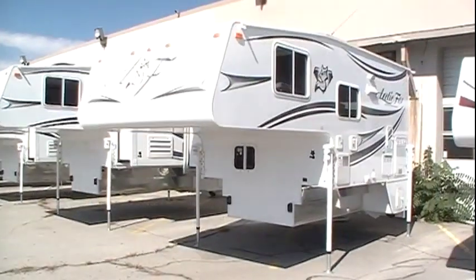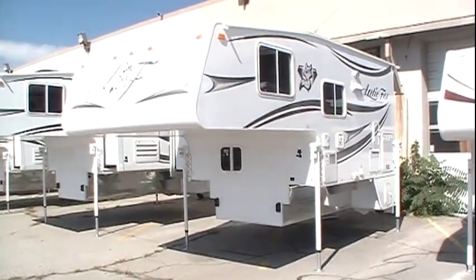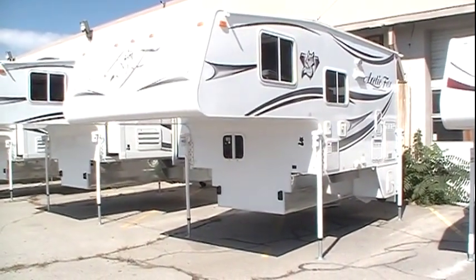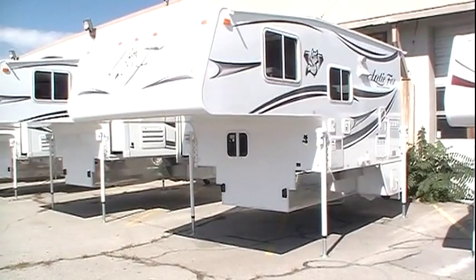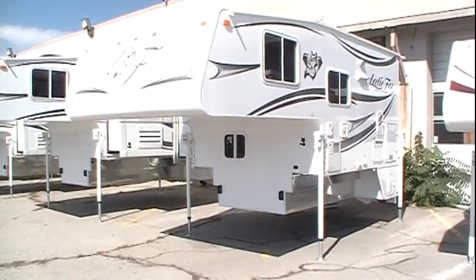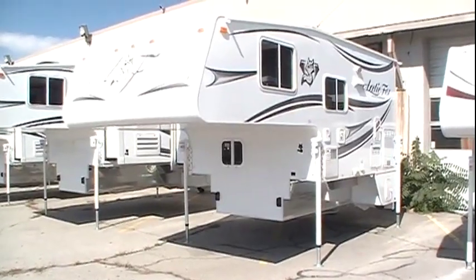Arctic Fox is really an impressive company. They're hands-on and they just have a great attention to detail. I love working with them, I love selling them, and there's a comfort when people go home with this product that you know that they've got a strong, great camper that's going to last them for years to come.